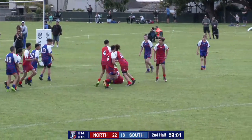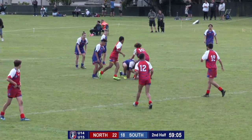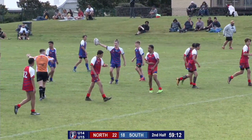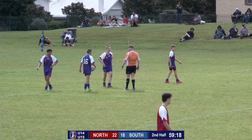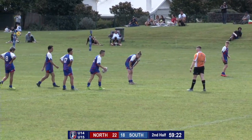Casey Hall is back to collect. It's been all over the park, isn't he, Casey? We'll take that back into the heart now inside the final minute by our count. Horton will cart the ball forward. Here's a penalty. South, one last chance for them. They need to move quickly. Are they aware of just how long is left in this one? Franklin will be the man to kick for touch.